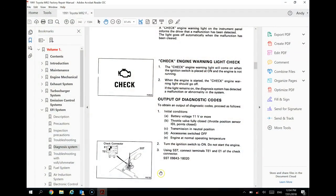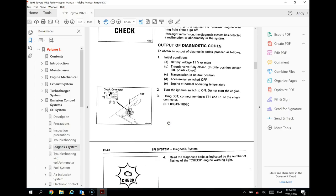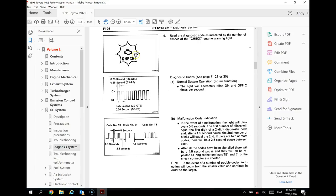Okay, just to run through these flash codes in a bit more detail so you know what you're looking for. If we just scroll up, you'll see we've got the check engine one now flashing, and it's usually a two-digit diagnostic code. In the event of a malfunction, the light will blink every half a second. The first number of blinks will equal the first digit of the two-digit diagnostic code, and after a 1.5 second pause, the second number of blinks will be equal to the second number. If there are two or more codes, there will be a 2.5 second pause between each code. After all the codes have been signaled, there will be a 4.5 second pause, and they will all be repeated as long as the terminals TE1 and E1 of the diagnostic connector are connected, shorted together.